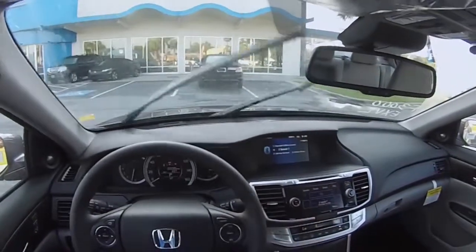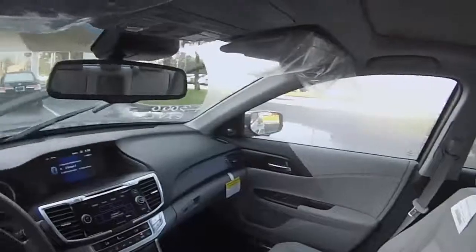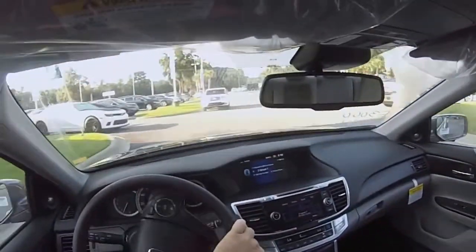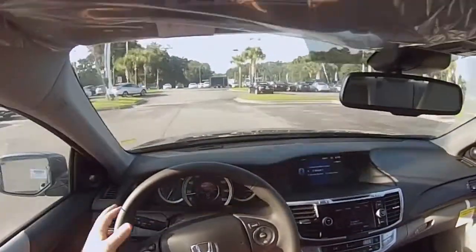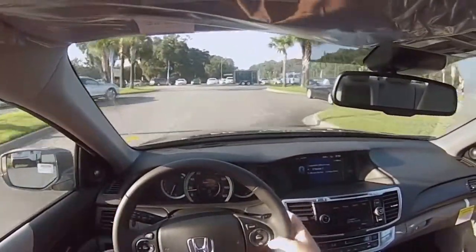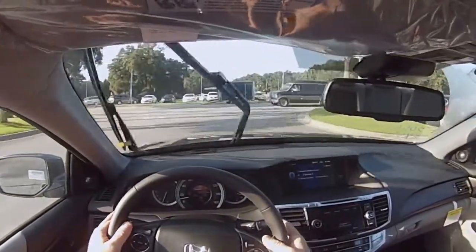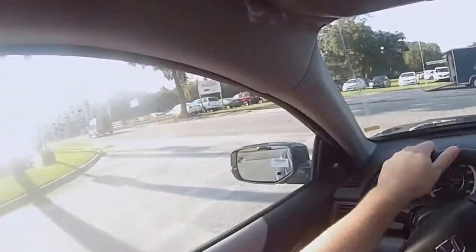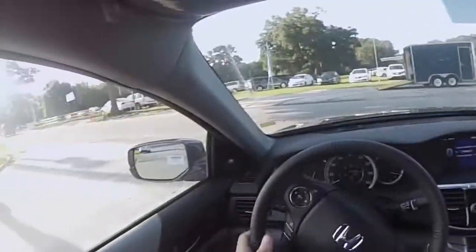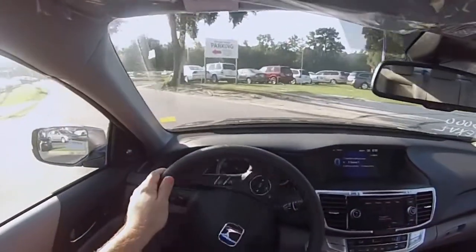Let's get this thing going here. I'm going to take off. I'm already buttoned up. So I am going to head on out. And you can tell as we are driving, the car is real quiet. It doesn't make a ton of noise or anything like that. And by noise, I mean the normal stuff that you get when you're driving. Road noise is very low and brought down in this.